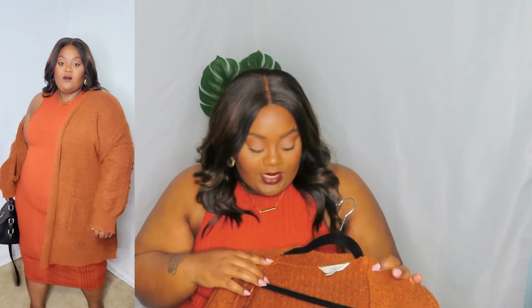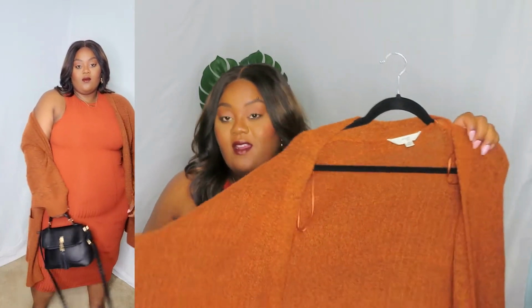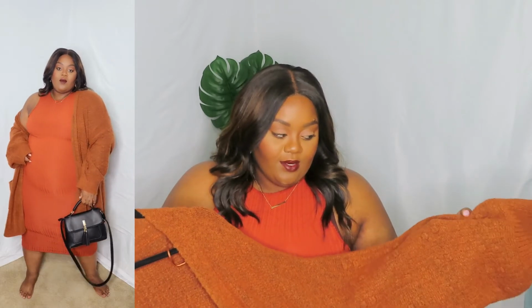So then the next item is this size 3X cardigan. This is very oversized. I showed you guys this about a year or two ago. Me and my mom went to Walmart and we racked up on these. We need more of these in more colors. My mom got the navy blue one and I didn't get it, and now I want the navy blue one.